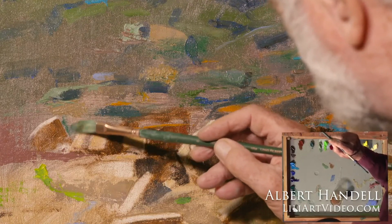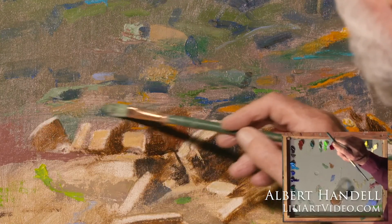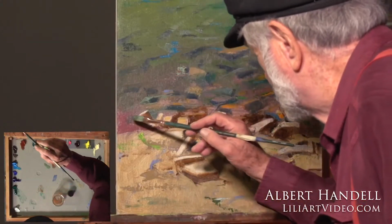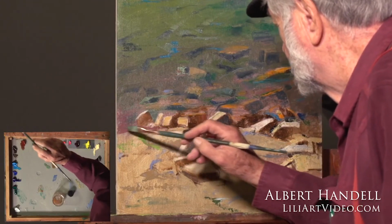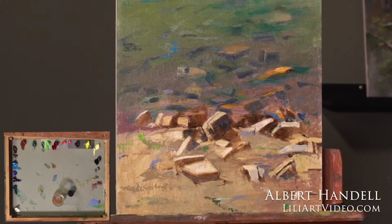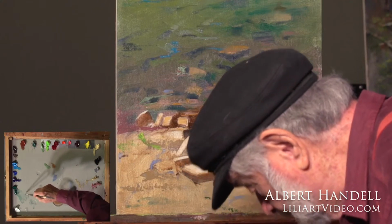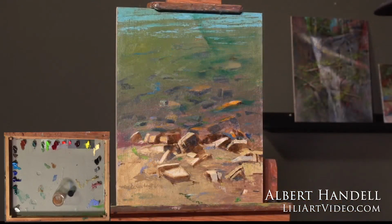contrasts. Let's see, let me go in like this. Let's see what's happening here. Okay, that's too far away from that green, so I'll put some in. I'll put some in and kill the reddish brown. Okay. It's underwater. It's underwater.